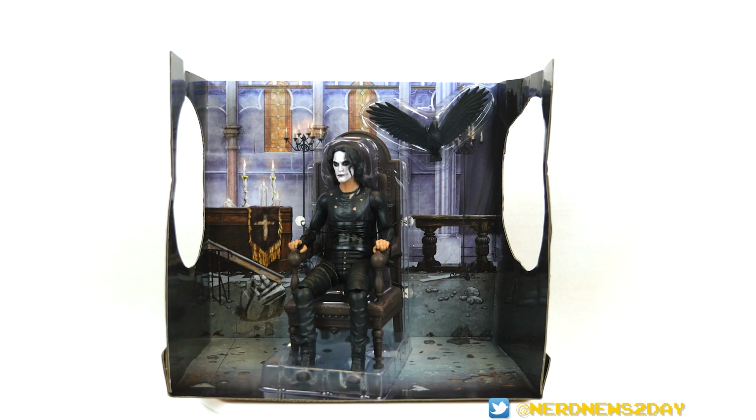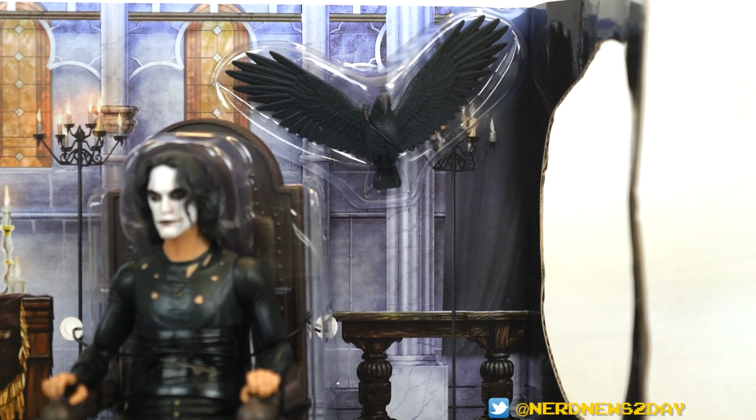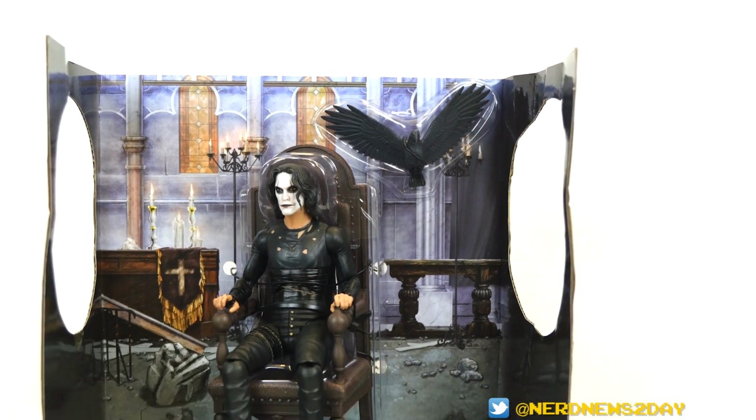Now that also gives us a better look at another accessory I didn't mention earlier, and that is that he comes with, well, an actual Crow. I mean, there it is right there, you guys. There's an actual Crow that's packaged with this figure, but we'll come back to him as we do this review and go on with things here.